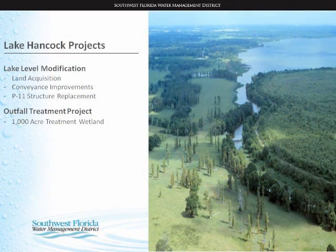Really, there are two projects that I want to focus on. The first is the lake level modification project. That project involved raising the lake level in Lake Hancock to store wet weather flows that could then be used in the dry season to meet the minimum flows and levels. To accomplish that, the district had a large land acquisition effort and had to do several conveyance improvement projects around the lake that were impacted by raising the lake level, and had to replace the P11 outfall structure that was located at the South Creek. The other project is the Outfall Treatment Project, which is a 1,000-acre treatment wetland that was constructed to treat water discharging from Hancock.